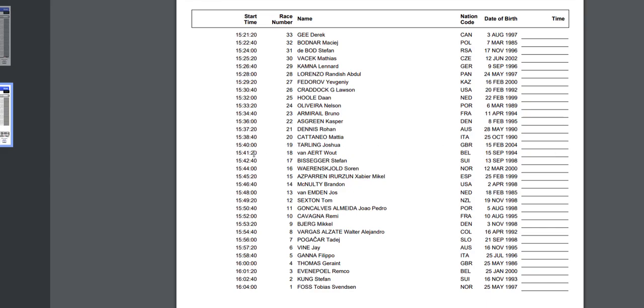Now this is a real major name at 15:41, starting number 18. So we will start looking really closely when he gets on the starting block. Then Stefan Bissegger, Søren Wærenskjold, Aspern for Spain, McNulty, Jos van Emden, Sexton, Gonçalves, and then we have Bjerg. Now this is a very interesting name. Vargas for Colombia, Pogacar for Slovenia, Vine for Australia, Filippo Ganna for Italy, Geraint Thomas for Great Britain, Remco Evenepoel for Belgium, Stefan Küng for Switzerland, and Tobias Foss for Norway.